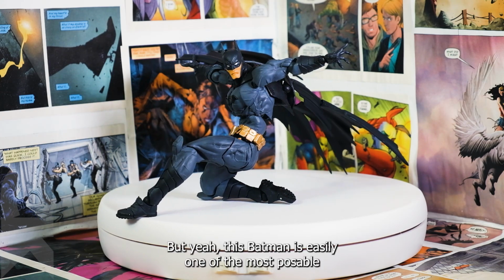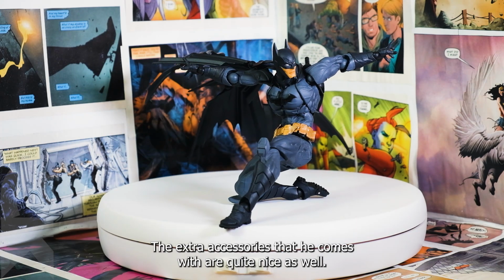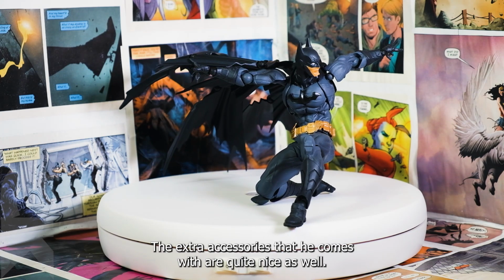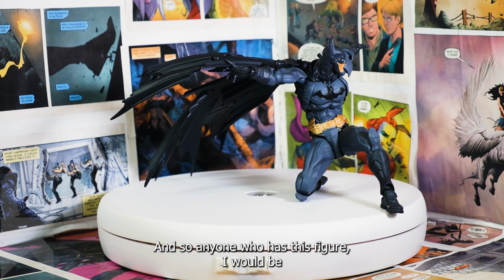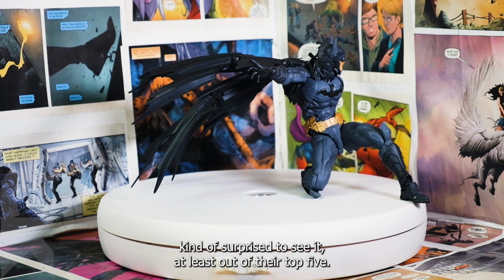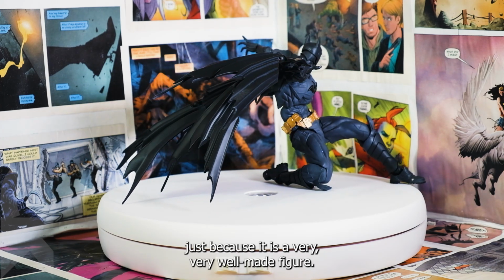But yeah, this Batman is easily one of the most posable in my entire collection. The extra accessories that he comes with are quite nice as well. And so anyone who has this figure, I would be kind of surprised to see it at least out of their top 5, just because it is a very, very well-made figure.